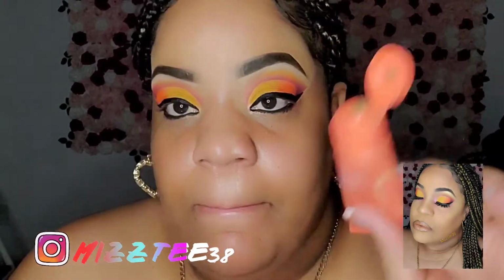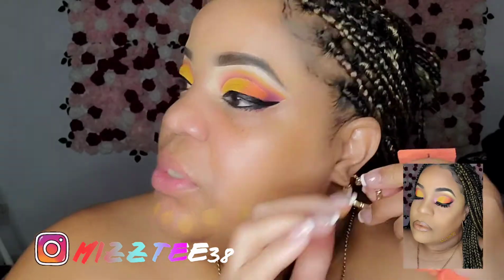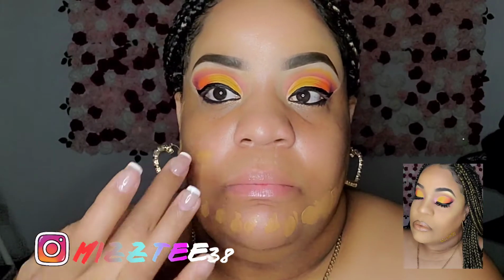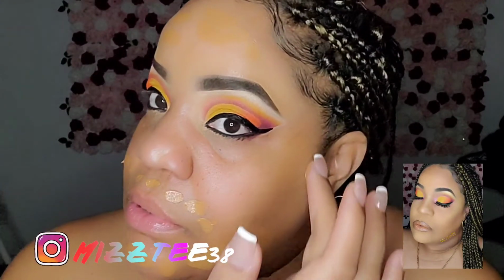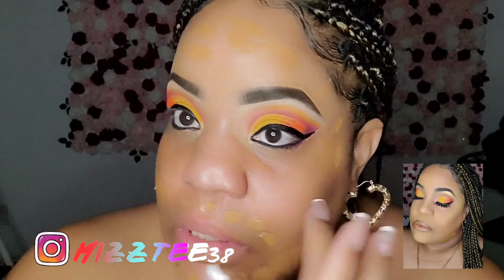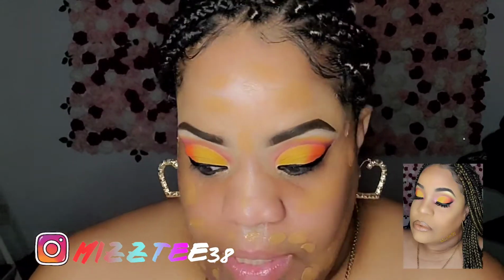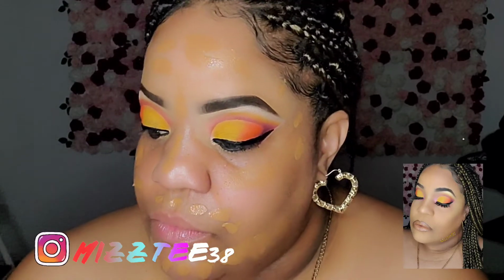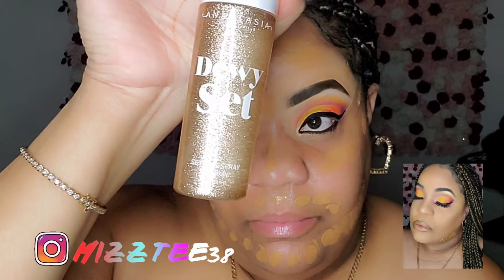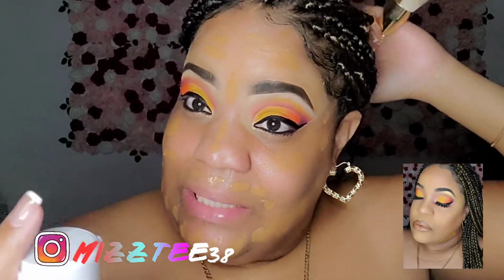Now moving on to foundation, I am wearing number 400 in the I Am Magic foundation by Juvia's Place. I'm putting like little bitty dots around. I don't want to put too much because you don't need a lot with this one. I'm gonna spray my, if I can find it. Oh, my dewy set spray. This is by Anastasia. I'm gonna spray my brush with it just to help the foundation to last a little bit longer and stick.